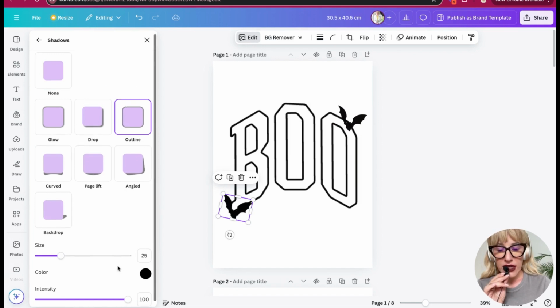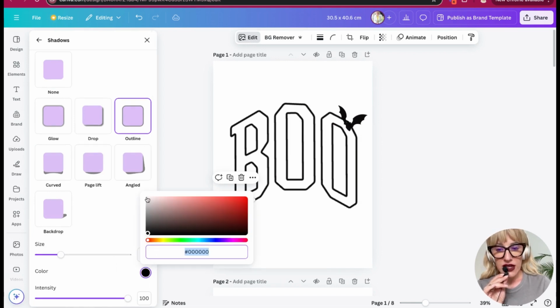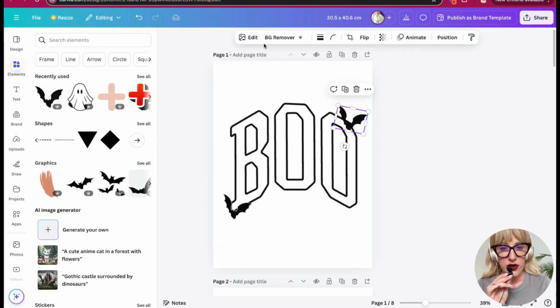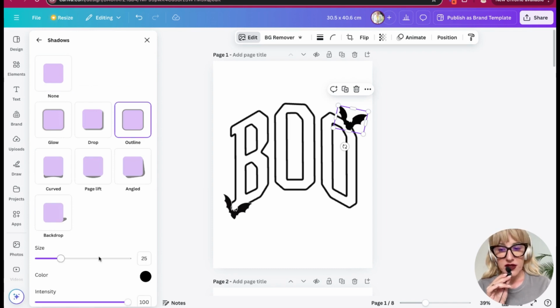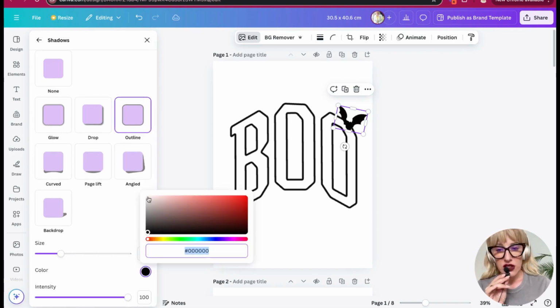So we're going to click on outline and change the color of the outline to white. The reason we want to do that is because obviously if we're going to use different color sweatshirts, we want to make sure that we have the ability for it to be seen. So we're going to change the color of the outline.